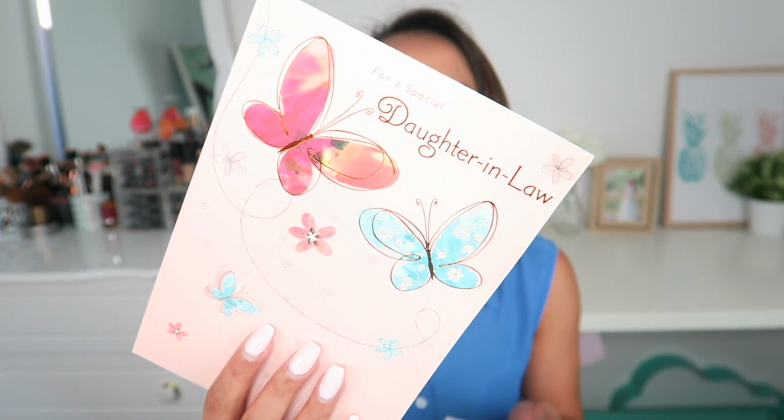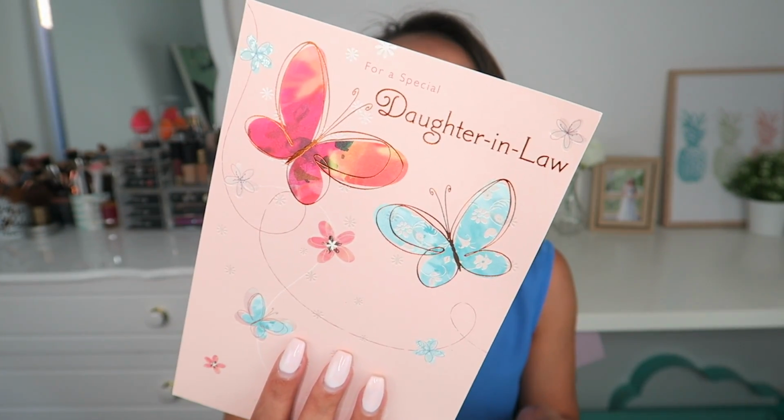Ito yung gift ng mama niya. Binigay niya kasi sa amin nung hinatid niya kami sa airport. So, nadala namin siya sa Sydney. But yeah, it says, for a special daughter-in-law. Binigyan niya ako ng gift kasi doon lang kami nagkita kasi umalis din sila before kami umalis.